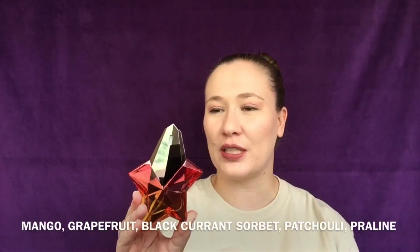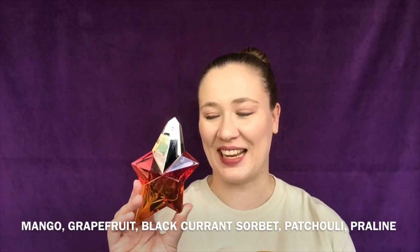This next one is one that I didn't think I was going to like at all because I've smelled the original version of this and I was not a fan whatsoever. It's too much. It's too heavy and too dark of a scent. But this one is super light. This is the Angel Eau Corsaire. I think that's how you pronounce it. It's kind of a hard name to say.